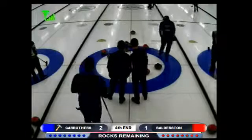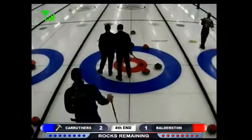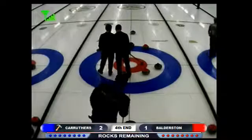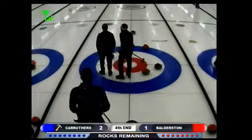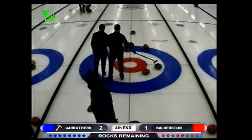Missed it by quite a bit, actually. It could have been half a rock or less on the outside. Yeah, definitely strange to see Reid miss by that much. He's usually pretty close. I don't mind it, you know.